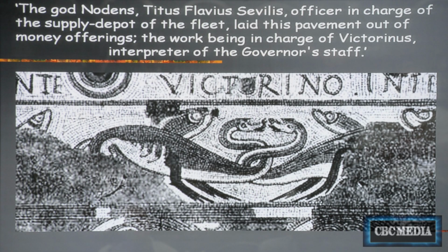This is interesting. If you look, the legs are almost sketched in. You notice how detailed the body is, but look at the front legs. It's almost as if it was an afterthought. The person who was doing this, Victorinus, did not really know what to do with the feet. And that's compelling.